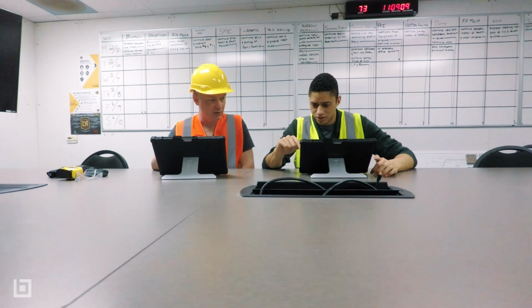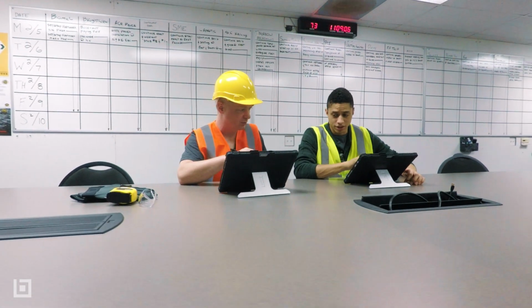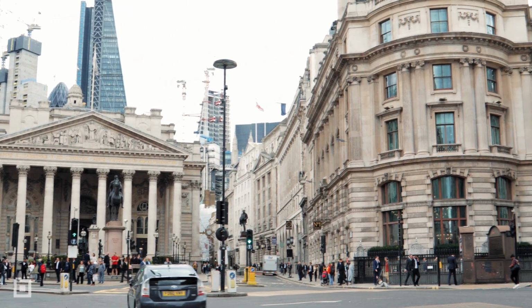We're trying to educate people in the value of data and the value of information. We have to make sure not only that we're providing tools to the workforce, but that those tools work.